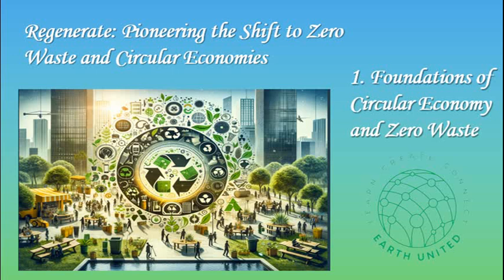Seems like a lot would have to change for that to work, not just from businesses, but from us consumers too. Absolutely. And that's where zero waste living comes in. Okay, yeah. Zero waste. I have to admit, when I hear that, it feels a little overwhelming. I get that. It can sound daunting, like this impossible goal of producing absolutely no trash. But the book emphasizes it's not about perfection. So it's more about minimizing waste as much as possible. Exactly. It's a journey, not a destination.